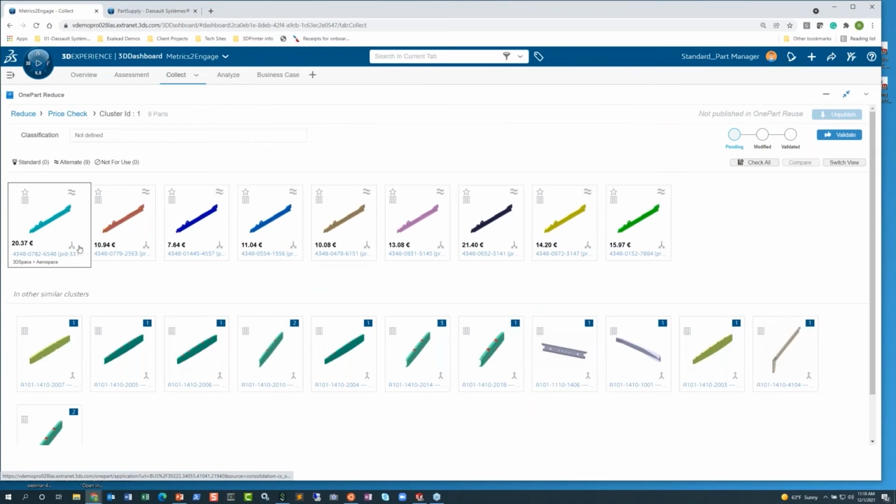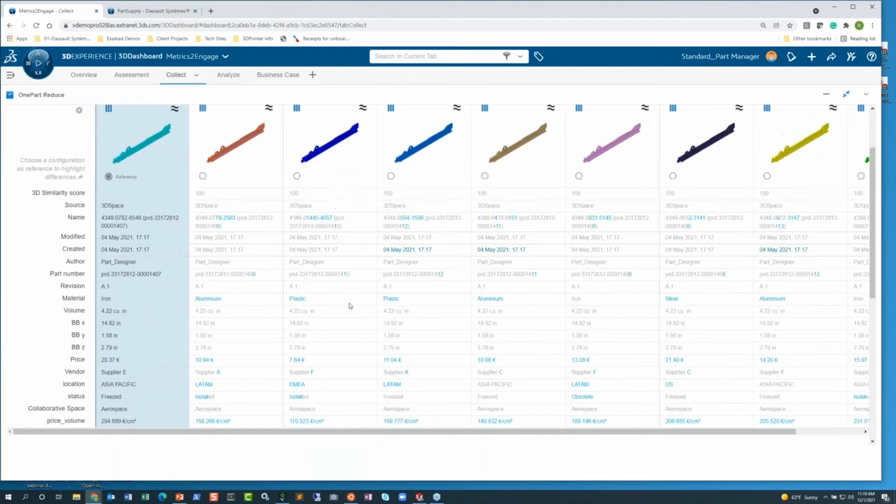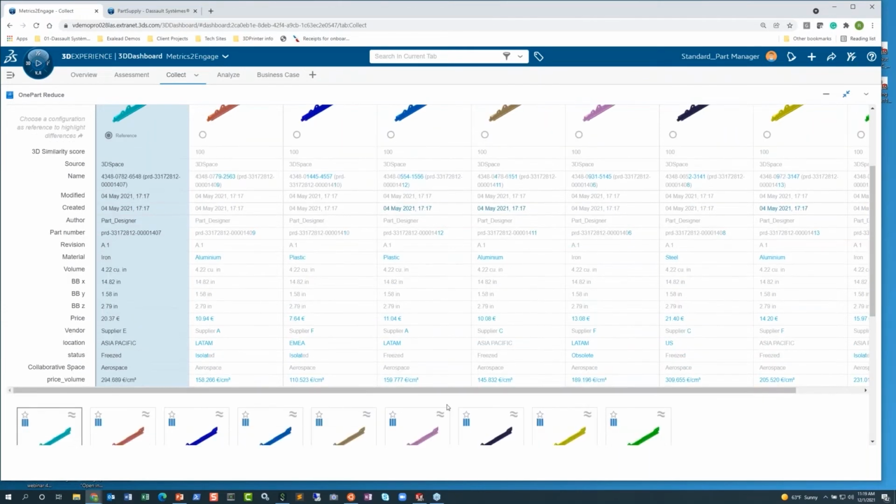And you can see where I've got a group of parts with different prices that are allocated based on their similarity and scoring. I can then select all of these and do a side-by-side comparison. They're pretty much all 100% identical in size, shape, etc., but they're made from different materials. And you can see here that there's a price per volume difference. So even if I'm looking at specific materials, like these two are both plastic, I am seeing a price variance between these two, potentially because of the location that they're at, but it could also be supplier related, etc.